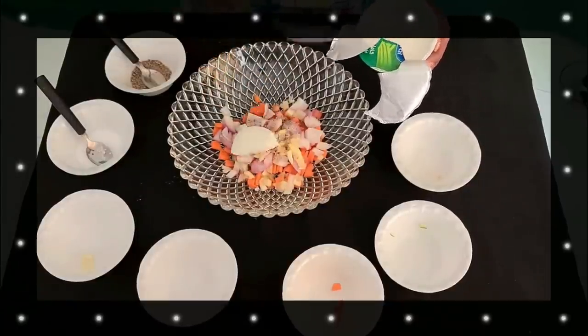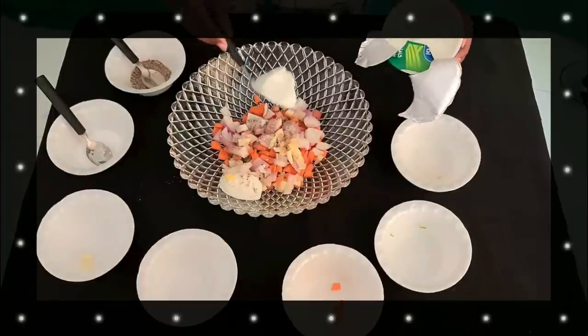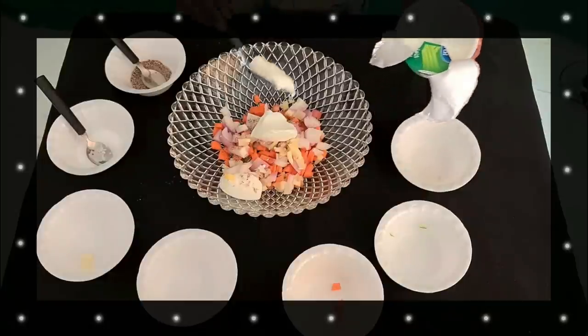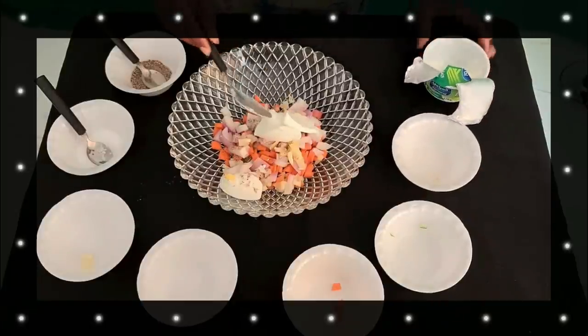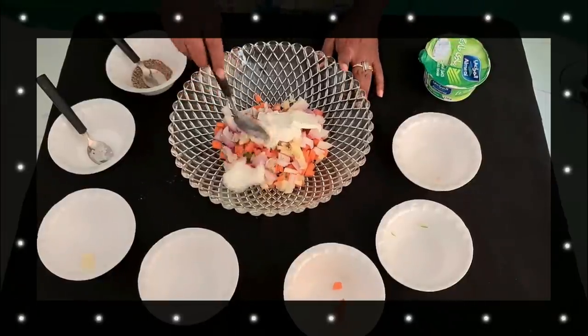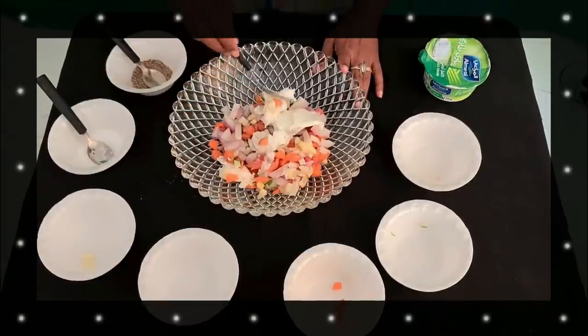Yogurt. 1 spoon. Yes, I'll put another spoon. I'm going to add another spoon. Then 3 spoons. Now I will gently mix my salad like this.